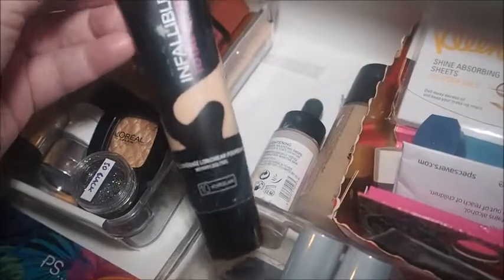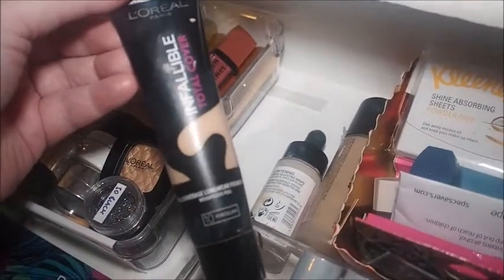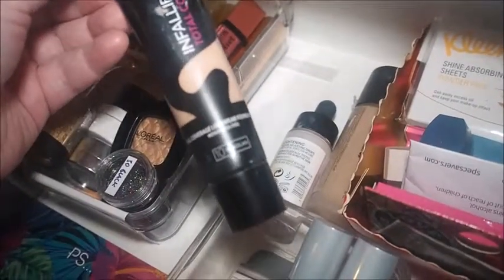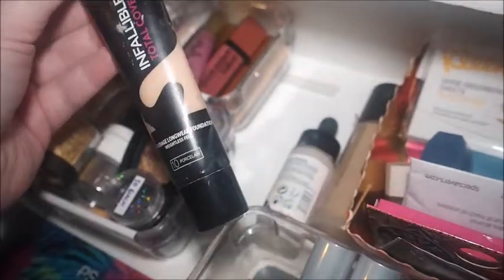Foundation wise, I've pulled two I've not used in a long time. This one I'm wearing today, which is the L'Oreal Infallible Total Cover. Really, really like it. It does feel like high coverage, so yeah, really like that.